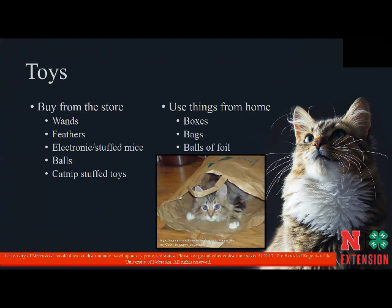So, you guys mentioned toys, right? There's lots of different types of toys your cat can play with, and there are toys you can buy at the pet store. Somebody mentioned one with a string, like a wand, or feathers. You can get catnip-filled toys. So there's lots of different things.